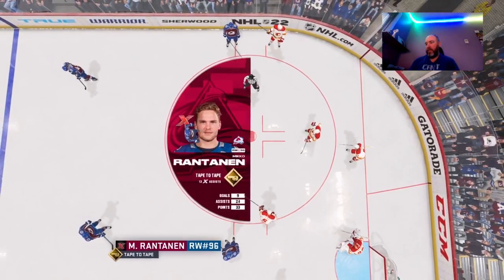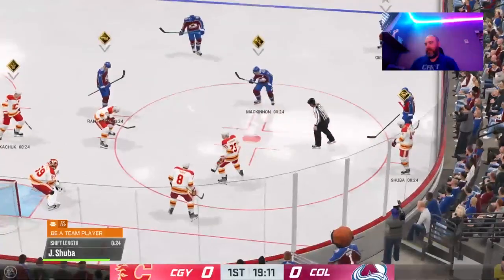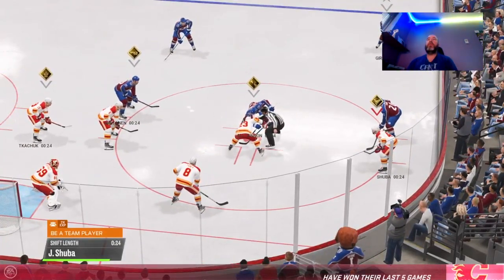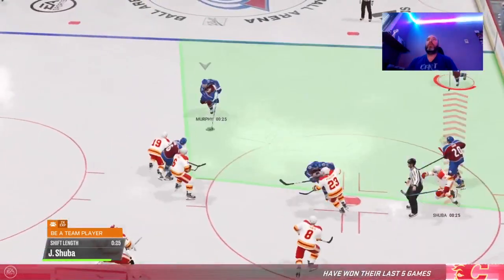Rantanen's been effective at distributing the puck, and his tape-to-tape zone ability allows him to make accurate passes to set up chances, and that's why his teammates love playing with him so much, guys.